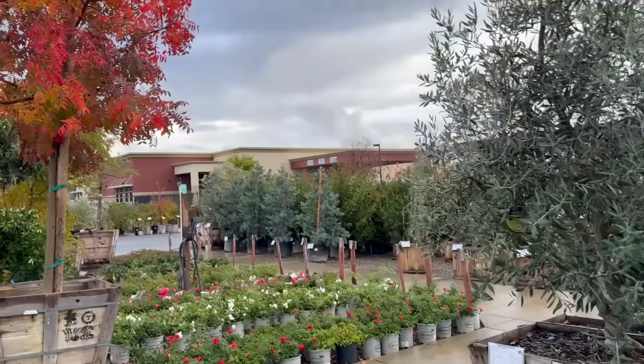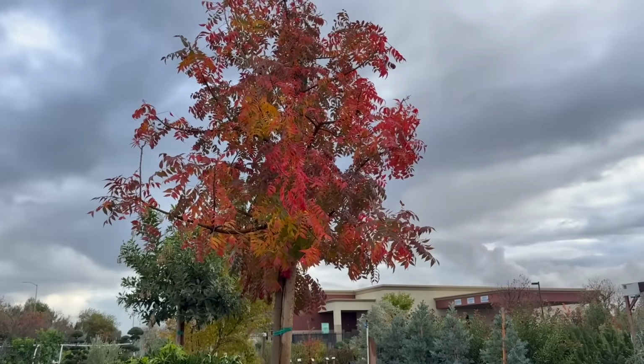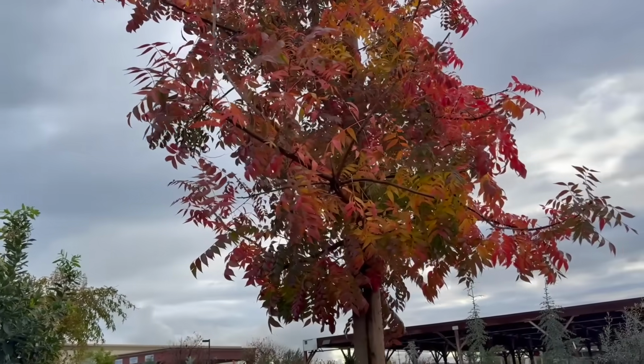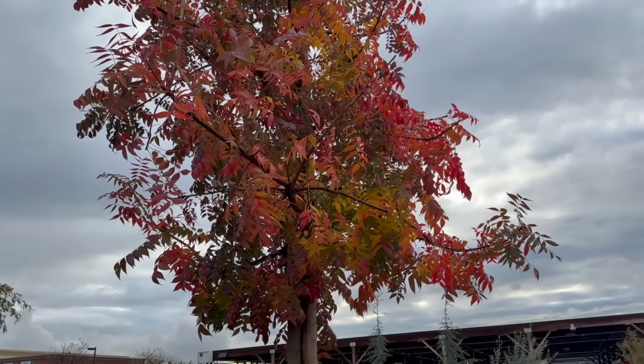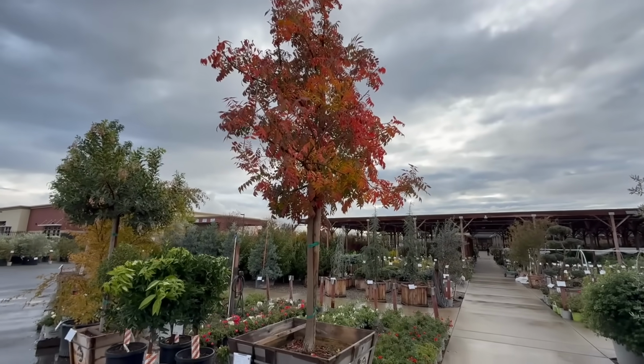But also, look at the color of that. Are you kidding me? I don't have room, I don't have room, I don't have room. I think this is a Chinese pistache. Yep, Chinese pistache. Keith Davey, $1,300. But this thing is huge.